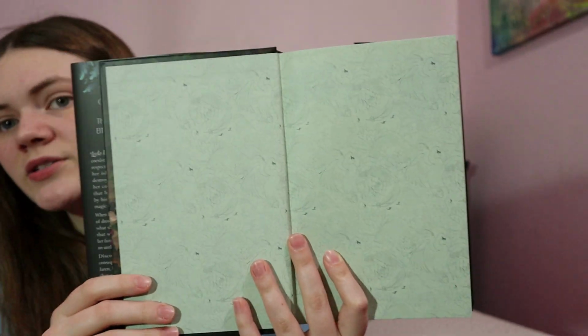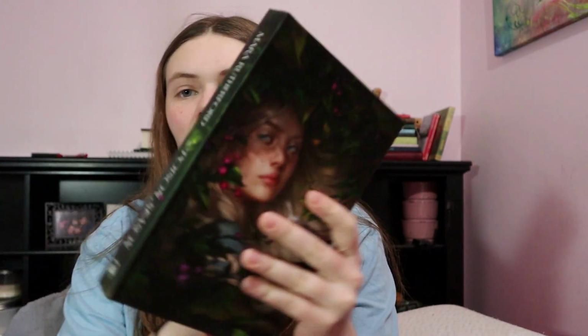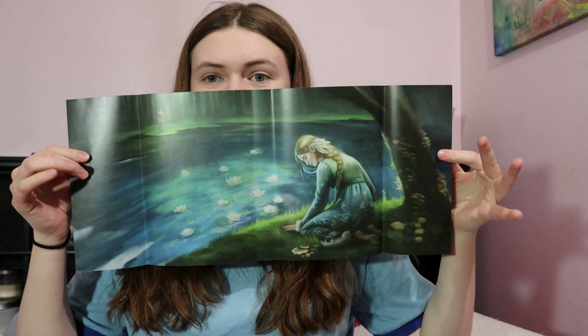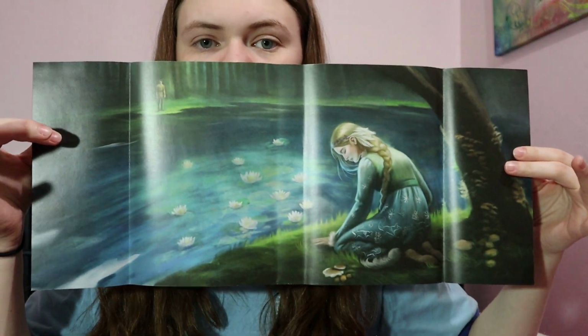Okay, I moved the camera because the shadow of the light behind the camera bothers me really bad. So here are the stunning end papers. And, okay, the undercover. This is more so what the original cover of the book looks like. And, of course, as always, these books are signed, which is fantastic. Look at that gorgeous artwork. Stunning. Literally stunning.